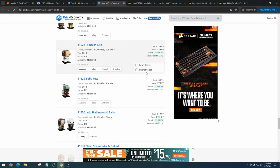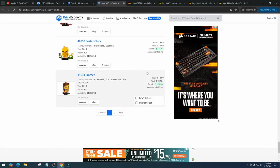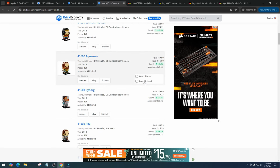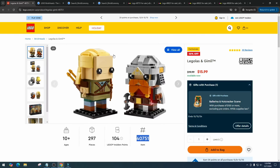I mean, just look at BrickHeads. They just have a history of going up in price, and even the bad ones double in price. So you should be aware. BrickHead sets are starting to slow down, and that's because a lot of investors now have their focus on BrickHeads because they see the potential. But again, the shelf life of this set is going to outweigh all of that, outweigh the investors.